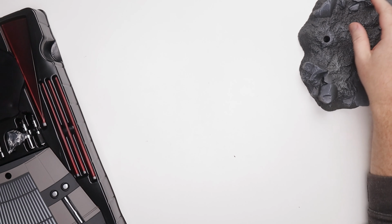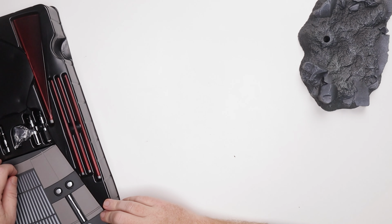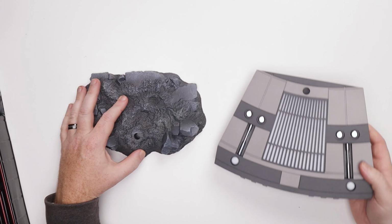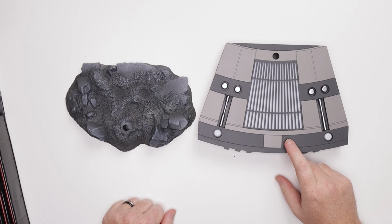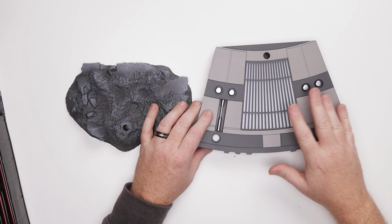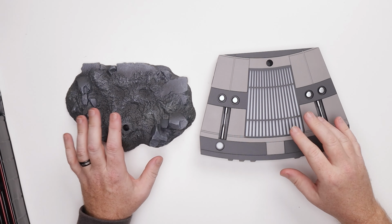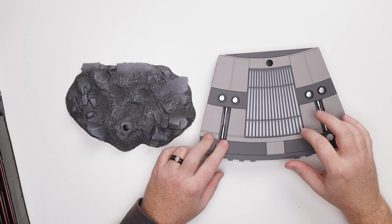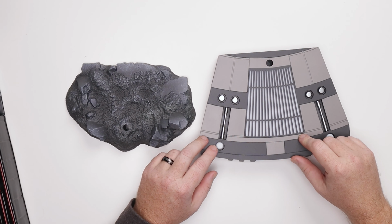I dig it, whatever. And then we've got this giant base. Let's see here. Can I get you out of here? I can, yes. And we got this thing. This thing is huge. Oh, this thing is way cooler in my opinion than this. I dig this one very much. It reminds me a little bit of the quarter scale base, but I know it's not. But you know, it's pretty cool. This one, I like this very much.